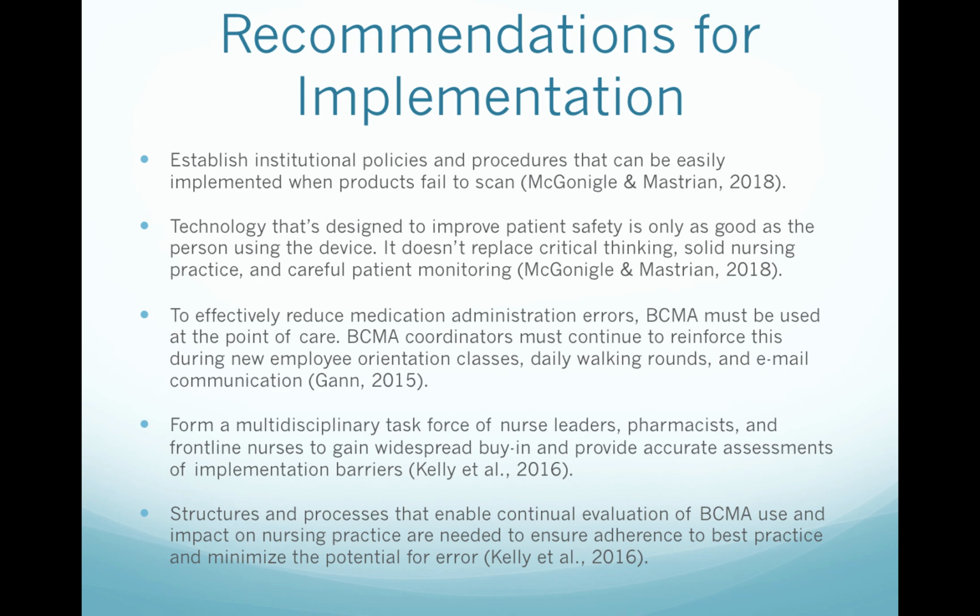Recommendations for implementation. Establish institutional policies and procedures that can be easily implemented when products fail to scan. The best way to incorporate the BCMA system is to have a definitive set of policies and procedures that employees are able to look up and follow when any part of the medication administration does not go according to plan. Having these policies and procedures allows staff to potentially self-solve issues that they are having.